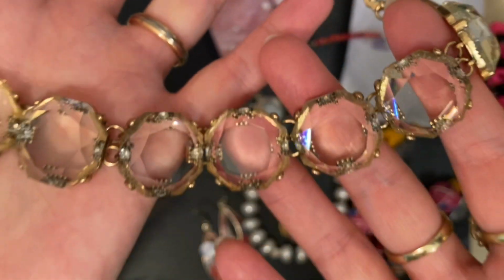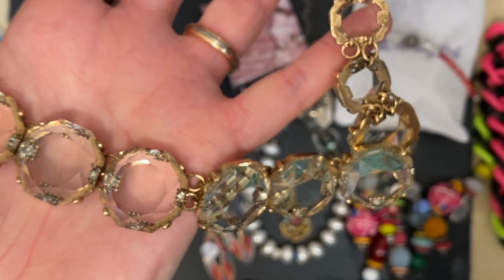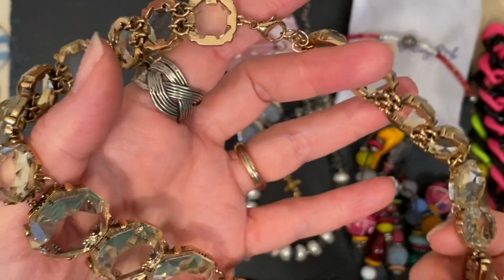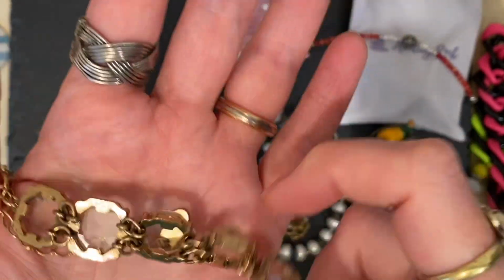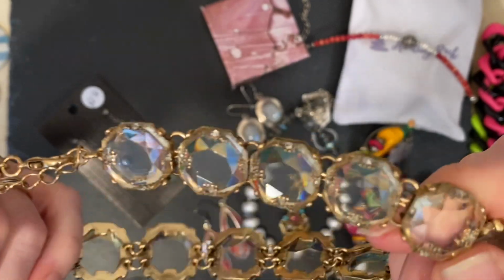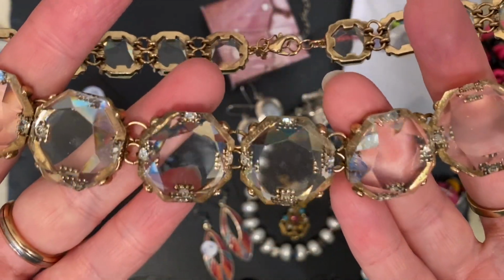this stunning glass necklace. Now this is a bit of a disappointment because I thought this was vintage and it's not vintage. It's actually from Zara on the high street. Would you not think that it was vintage though? I couldn't believe it. But anyway, for 50p, it was still a steal.